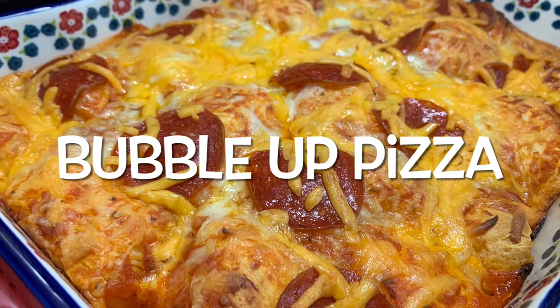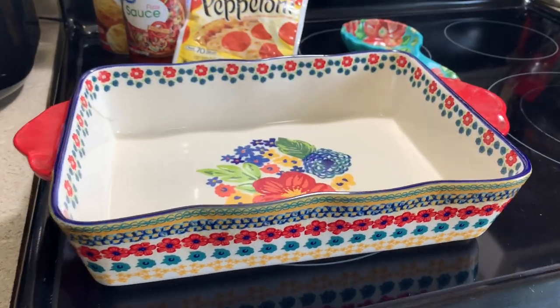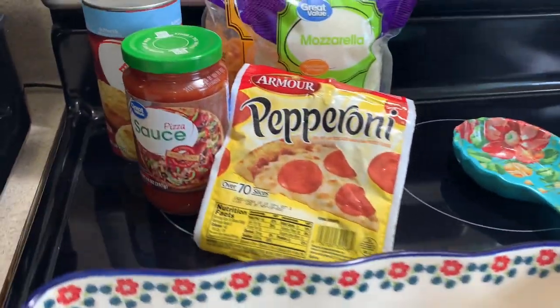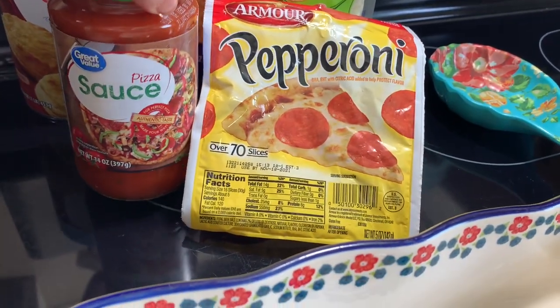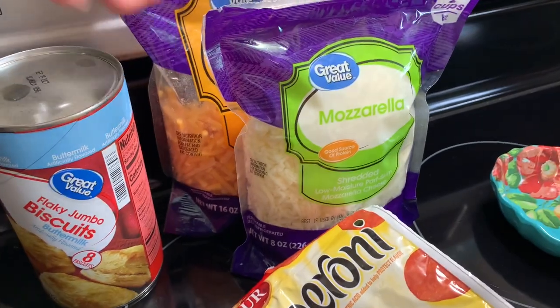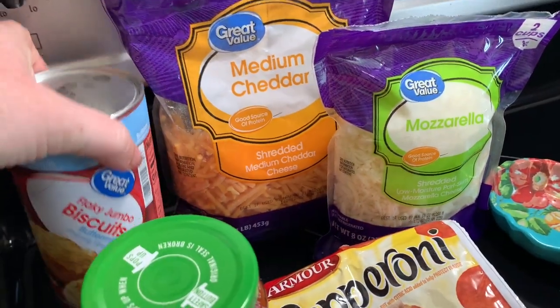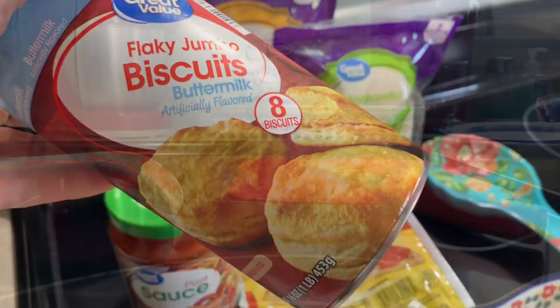Alright y'all, so to kick off this week's What's for Dinner, we're going to be making a bubble up pizza. I've seen many of my fellow YouTubers make this, and I wanted to give it a try myself. I've never had it before, so this is my very first time. But all you'll need is some pepperoni, some pizza sauce, some biscuits, some mozzarella cheese, and some cheddar cheese. So all I'm going to do is cut my biscuits up into fours and then pop them in my baking pan.